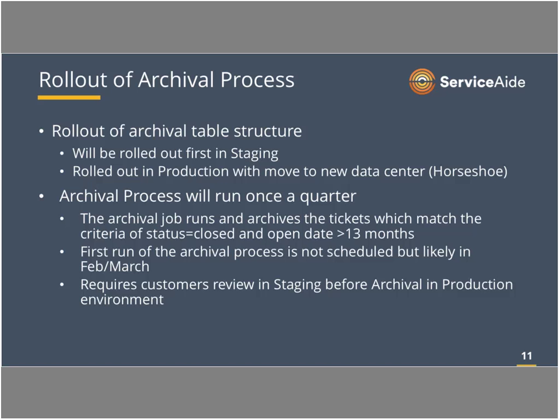So once a quarter, this job will run and move the data from the active transactional ticket tables to the archive tables, and certainly then do the same on the domain side. You'll see those tickets move from one domain to another. And again, the archival process, actual rolling out this process the first time, we will do it first in staging and then in production as well.